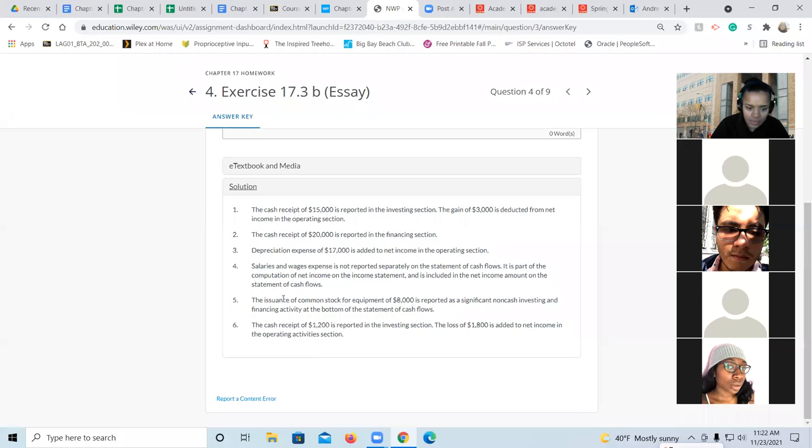And then also, I think this number four, where salaries and wages don't require any additional adjustments on the statement of cash flows. That one people usually get wrong. Questions on this one through six? But four, it's not operating activity. I'm confused.